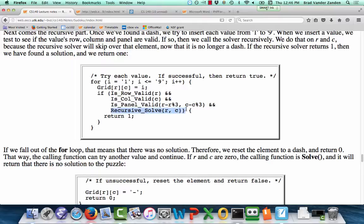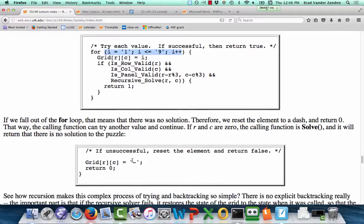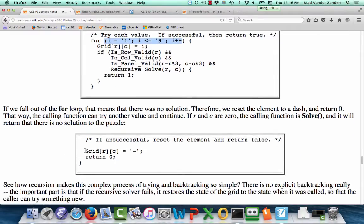If it fails to solve the puzzle or any of the 3 conditions are violated, we simply move on to the next number. And then at the very end, if we drop out of that for loop, it means that none of our 9 numbers worked. So that means we backtrack, and the way we backtrack is we reset the square to be empty by setting it to a dash, and we return 0.